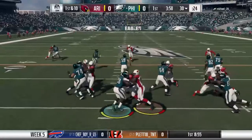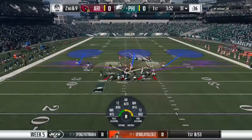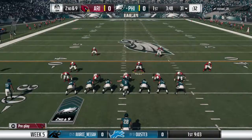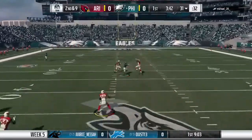Here's Peterson as they begin on the ground. And tough going there as he'll only get it up to about the 31. Just a yard on the pickup there, and it'll bring up a 2nd and 9. With that last carry, Adrian Peterson has gone over 12,000 yards in his career. He becomes the 16th member of that elusive club.